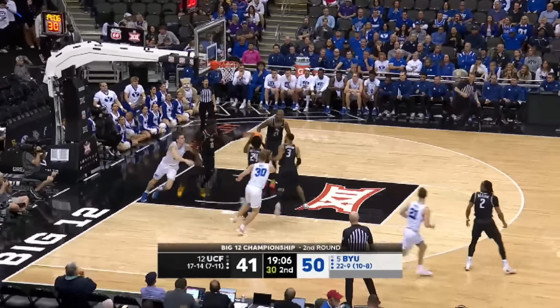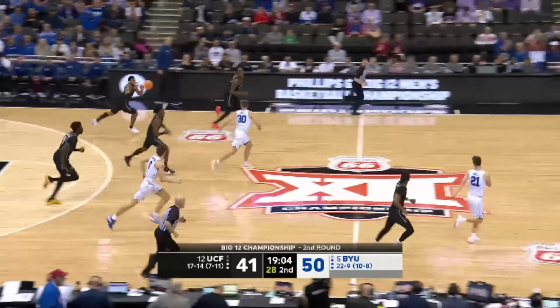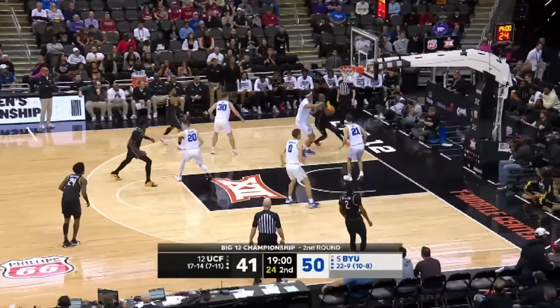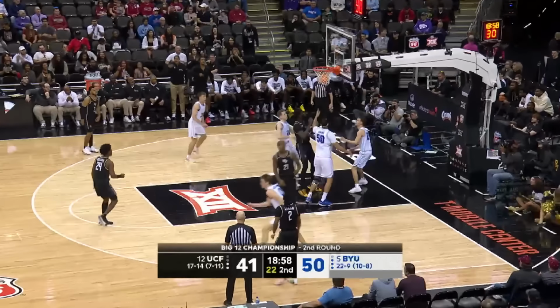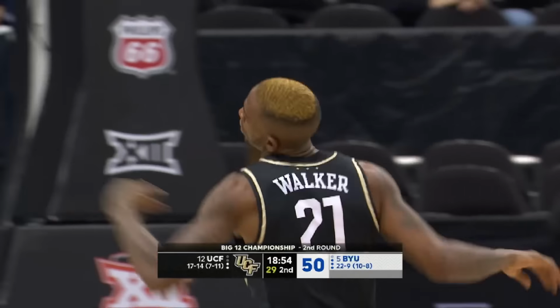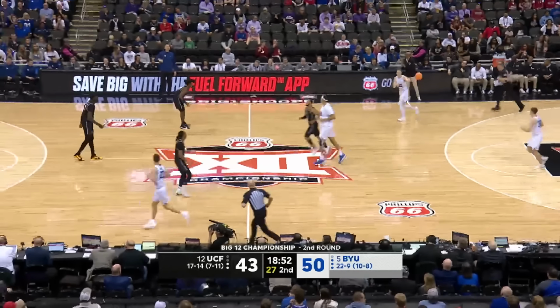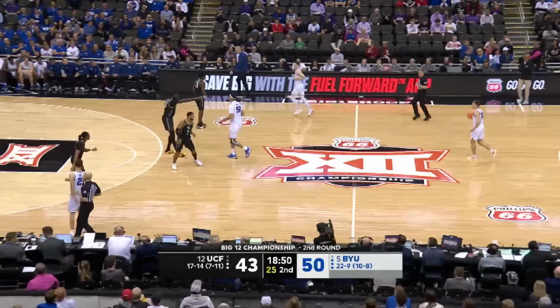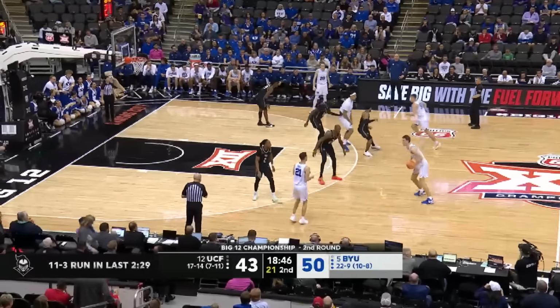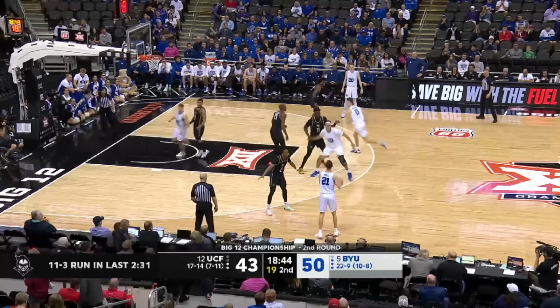Oh, no. And UCF has it. Walker, aggressive, got it. And a good job identifying Khalifa on him. Walker, more athletic, quicker player, goes right by him. And a good use of the other side of the basket. Punch, counter punch, good response from the Knights.